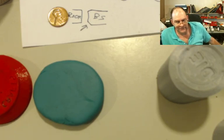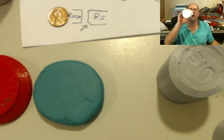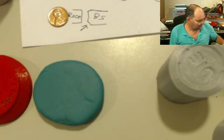Google directs you to Etsy. Oh, Jesus. I'm going to need another jar of these.